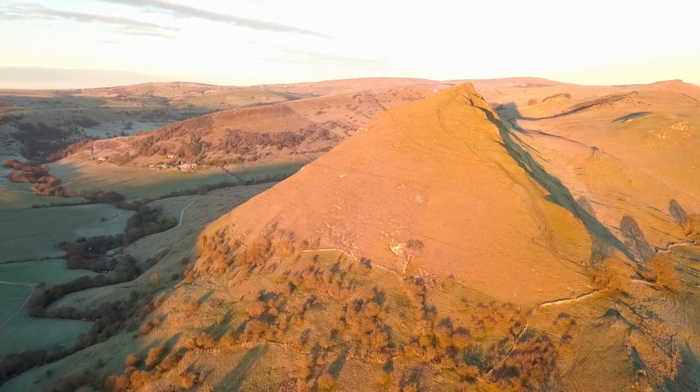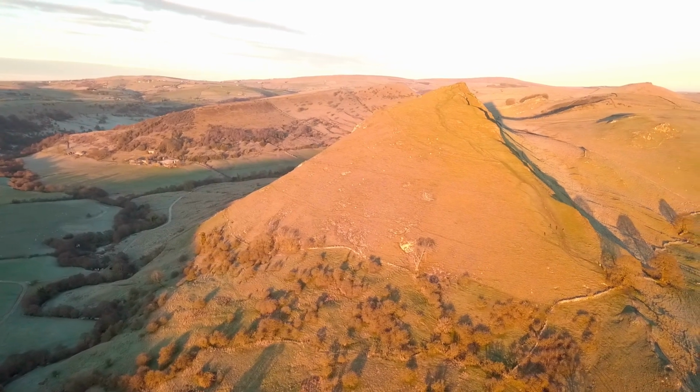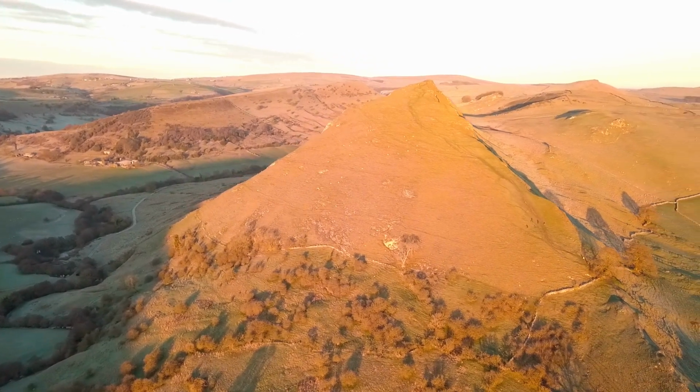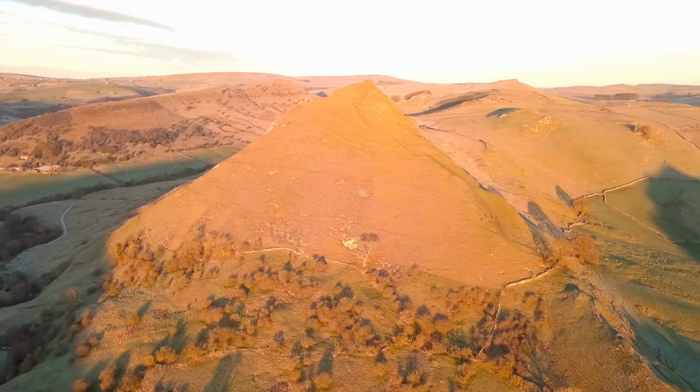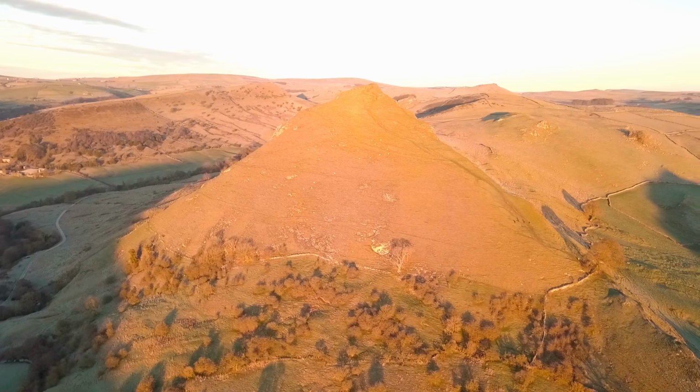So today we've been at Crome Hill, which is a really interesting rock formation that partners with its neighbour Parkhouse Hill to form what is known locally as the Dragon's Back, because it's a very sharp, pointed pinnacle of rock that is very striking and really photogenic. We are in between the villages of Earlsterndale and Longnor on the Staffordshire and Derbyshire border.